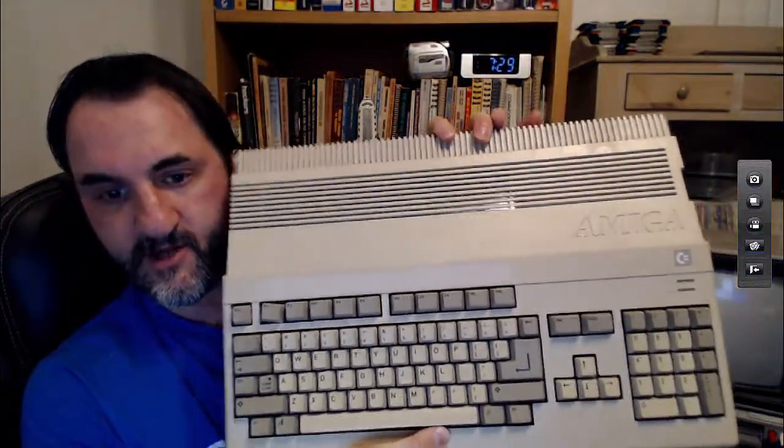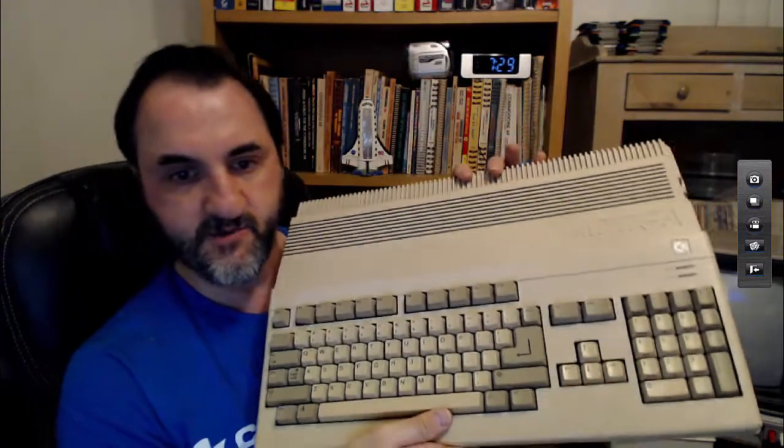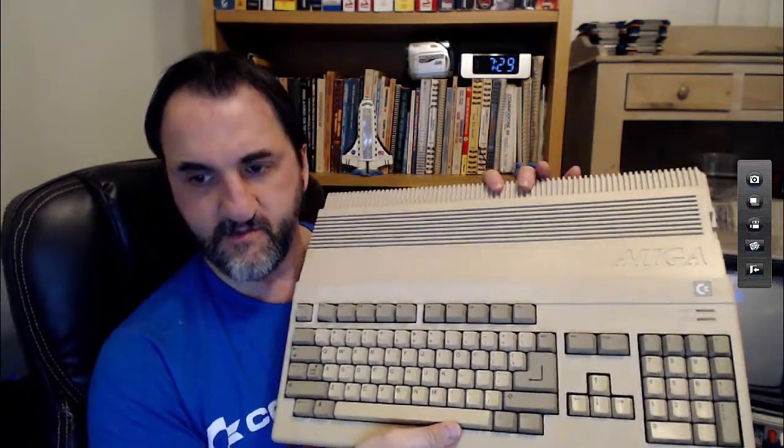Rubber band in there or something. This was the original Amiga 500. This isn't the one I had, but this was the same unit I had.